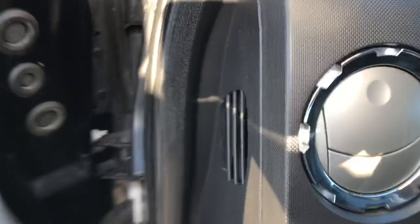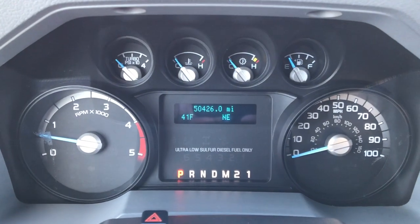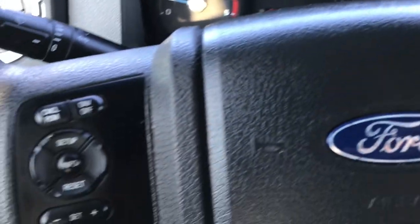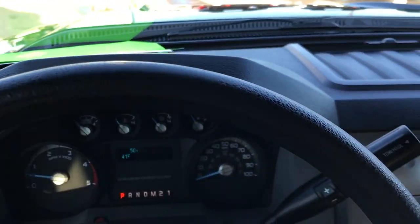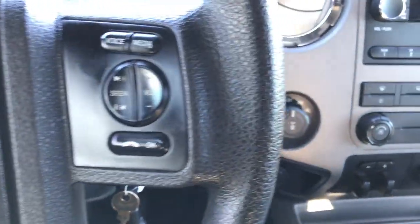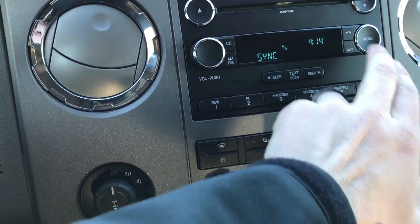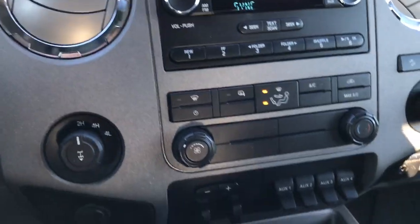And we'll hop in here. Has 50,426 miles, has an outside temperature and compass display, has information and cruise control settings, Bluetooth audio controls and radio controls on that side, AM, FM, Sirius, or AM, FM radio. This does not have Sirius satellite radio.